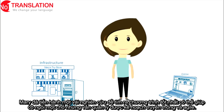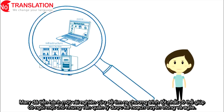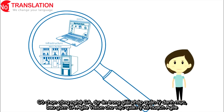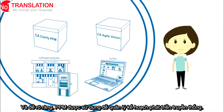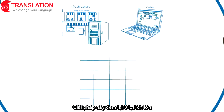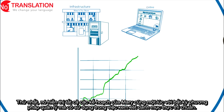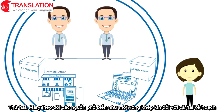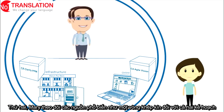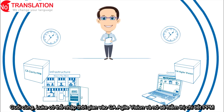Well, Mary did some research to figure out which program would best enable her to manage both Agile and traditional projects in one place. She chose CA Technologies' Project and Portfolio Management solution, which consists of CA Agile Vision, used to manage Agile projects, and CA Clarity PPM, used to manage traditional development projects. This solution has three big benefits. First, it displays all of Mary's projects together, regardless of their management methodology, in a standard executive portfolio view. Secondly, it lets Mary track common resources, like Luke, across both Agile and traditional projects. Lastly, Luke can enter time in CA Agile Vision, and it will automatically show up in CA Clarity PPM.